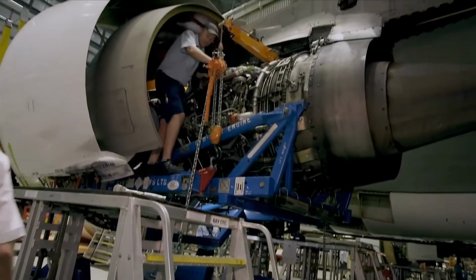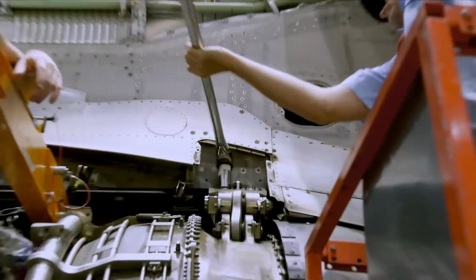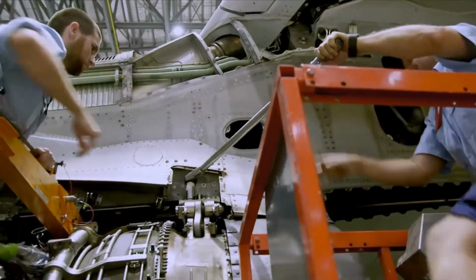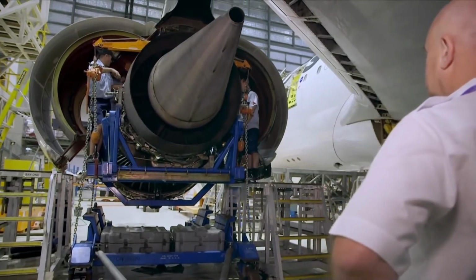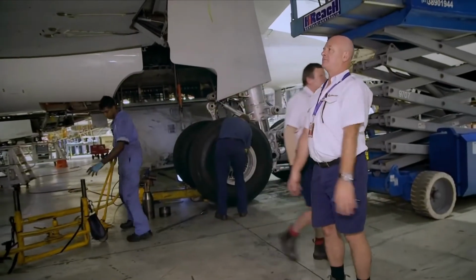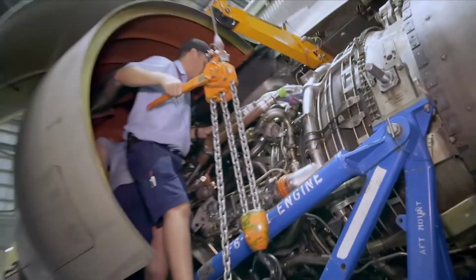With lock pins engaged and the engine safely cradled, it's time to remove the engine bolts. Now safely suspended, the team are ready to lower the engine. Let's come down together. Away we go.